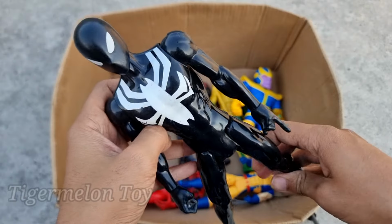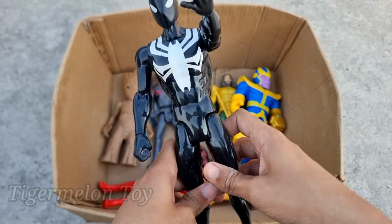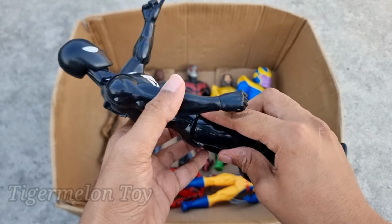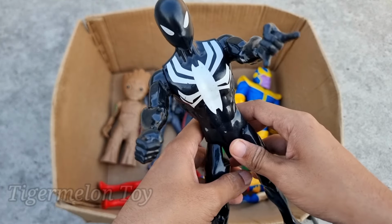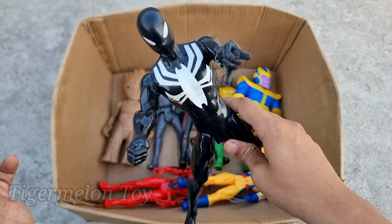Wow, guys, look at his very cool huge spider on his chest, guys. Look at the very cool webs, guys. He's such a flexible superhero, the black and white color superhero. This is the mixture of Venom and Spider-Man. This is shiny black Spider-Man.